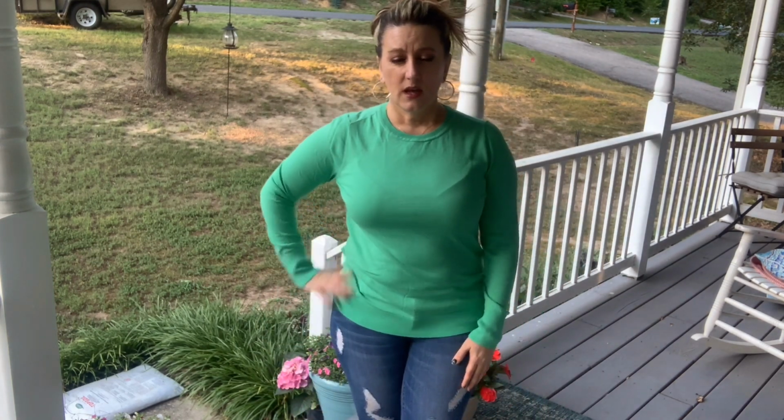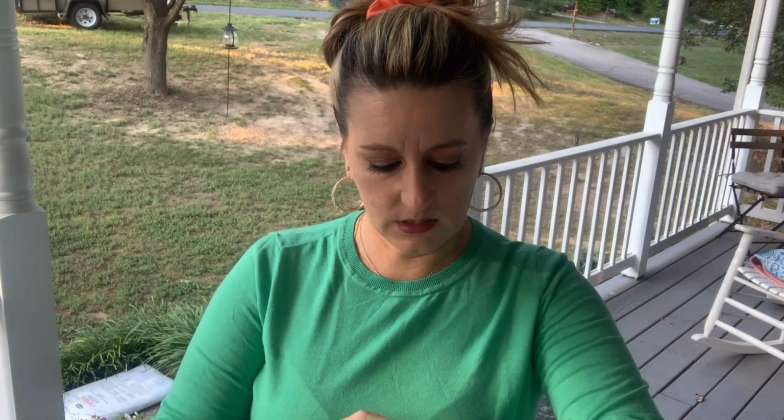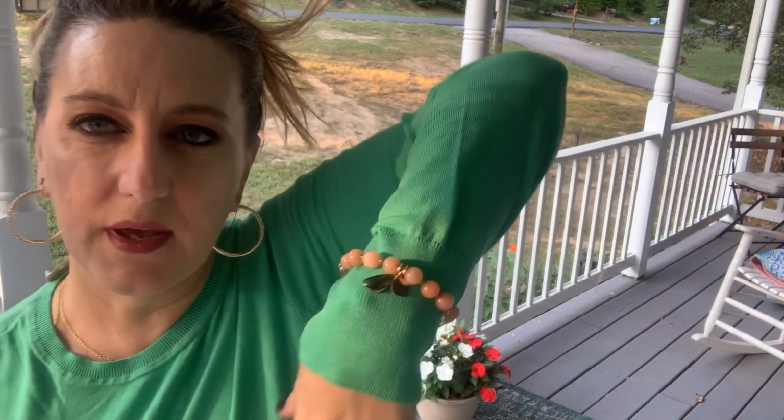Here it is. I think this also came in different colors. I just like the bright green. I thought the green was really pretty, but it comes in different bunches of different colors, I'm pretty sure. And then here you can see the bracelet with it. A little bit better. Super cute. All right, guys, that is it for my Loft haul.